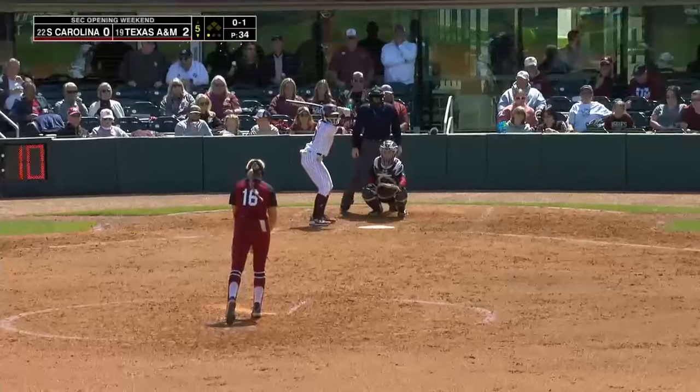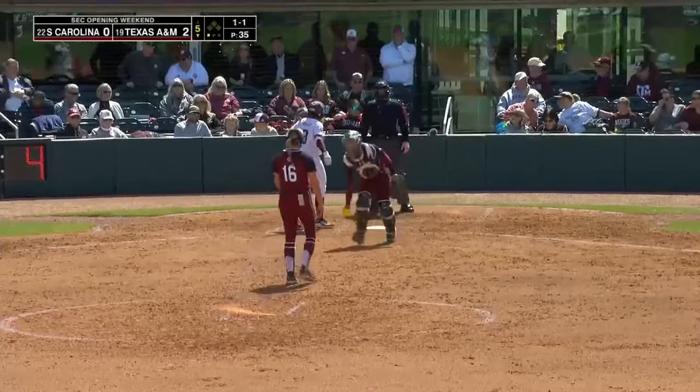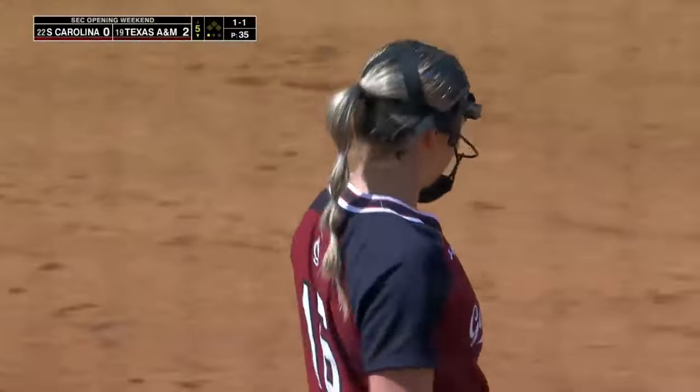Two runs came in the 3rd inning. Marjetko came in a tough spot. Gave up a walk and then a 2 RBI triple to Trinity Cannon. Cannon looking to be a game winner 2 days in a row.